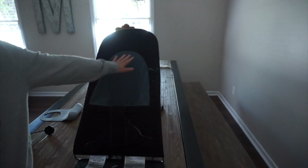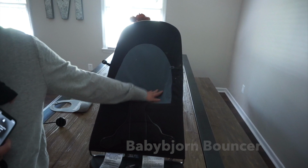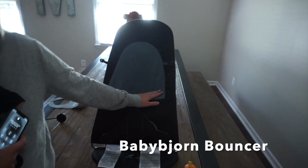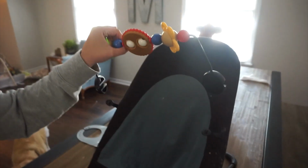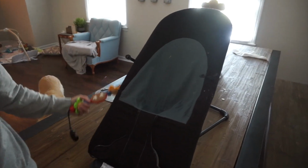What's next? Let's talk about this seat. If you are gonna register for any type of baby seat, it needs to be this. Because he hangs out in here all the time while he eats baby food, which is why it's dirty. I promise we wash it. But he eats his food in here. He plays with this toy in here. He really loves it. And it bounces, and it has different height levels. And this is the Babybjorn bouncy seat.